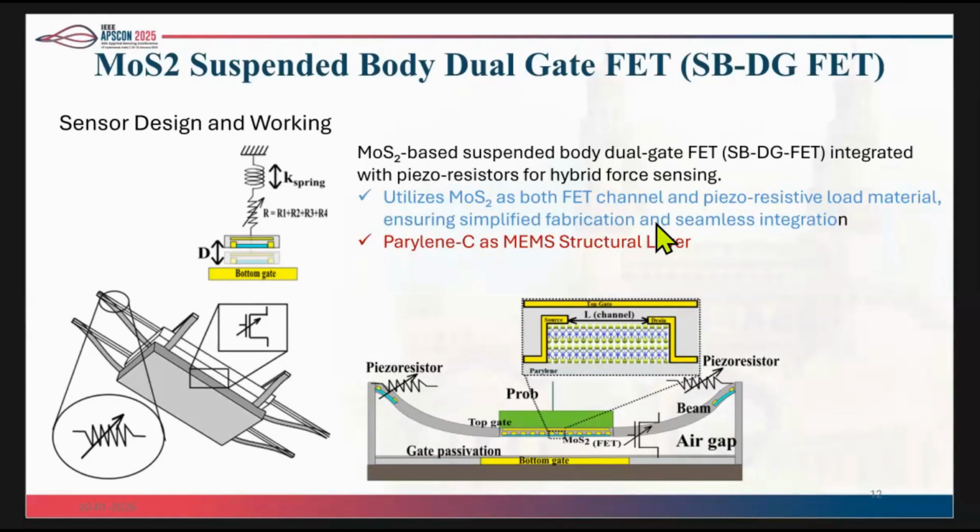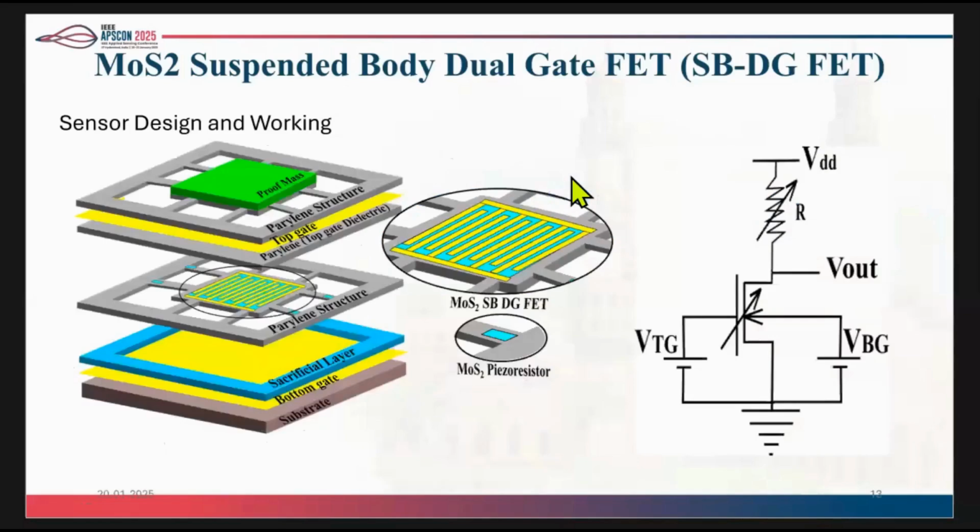It can be in the transistor configuration. Right now, we have done it in the resistive configuration. And the structure also has to be very flexible. Instead of silicon, we use parylene-C as a MEMS structural layer, and we have some strength in parylene MEMS in our group. So this is the architecture of the device.